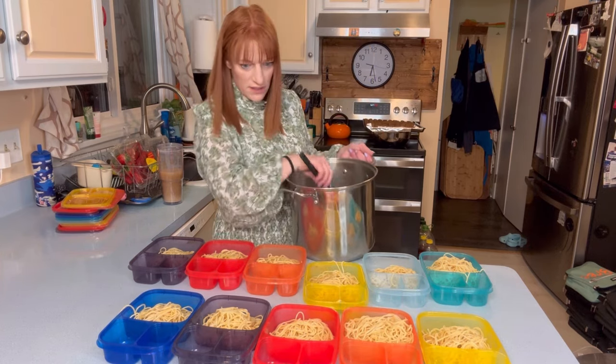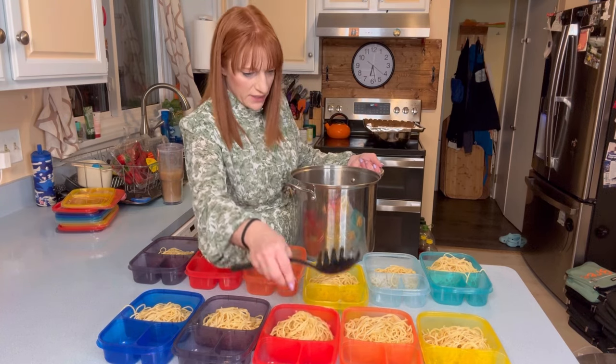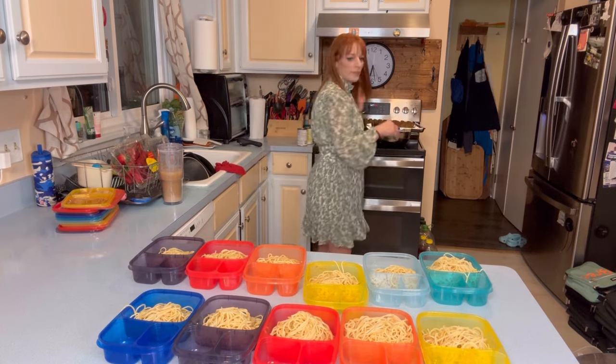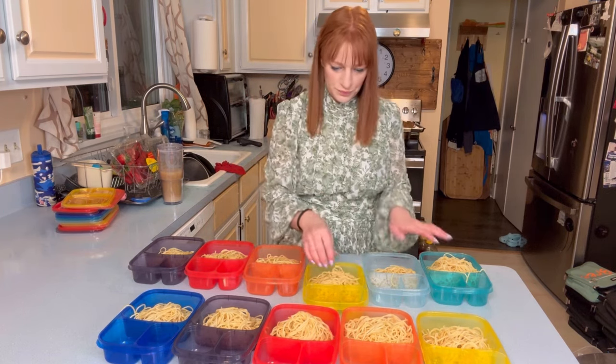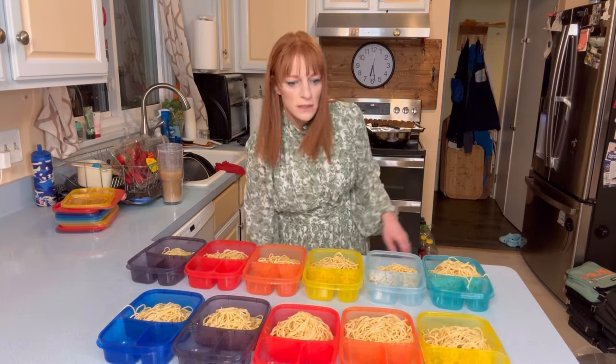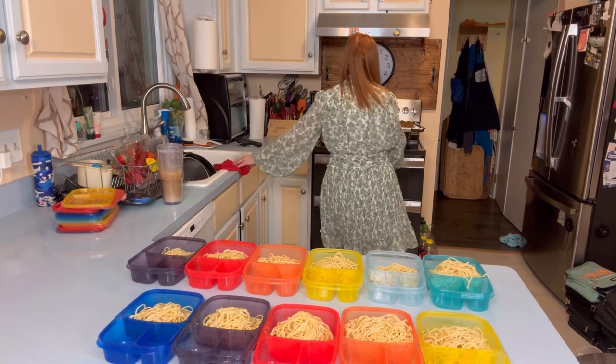Okay, I think that's good. Give Patrick a little more. Try and guesstimate how much they'll eat. Give them some sauce and meatballs.